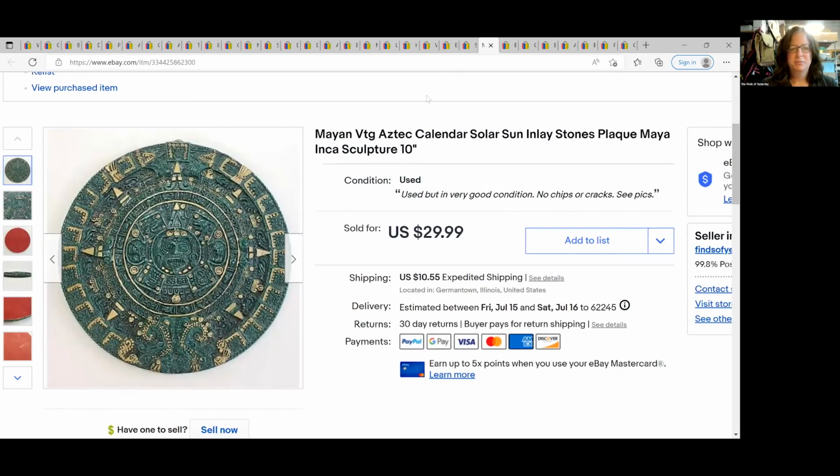This next one I threw in because this is something I had up for about 6 months. It was time for it to go, and it is unbelievable that somebody paid the full asking price of $29.99 after 6 months. I had it on sale many times, and finally somebody took it. I paid about $5 for it, and my profit was $29.88.